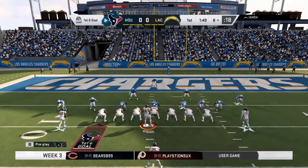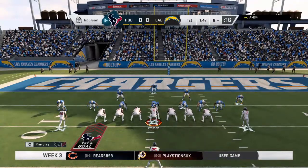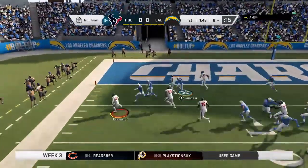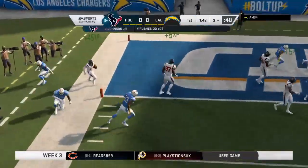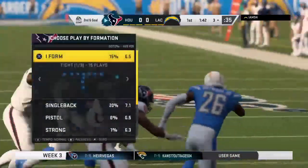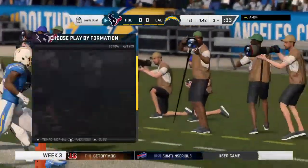Check 56. Get in the weight room. They'll try and run. This is Johnson. And inside the 5 here before he's out of bounds, right at the 3. And give him 5 that time as they draw a bit closer here for a 2nd and goal.